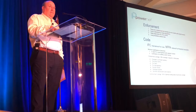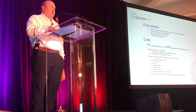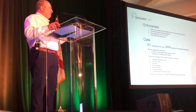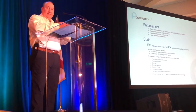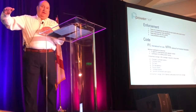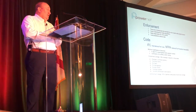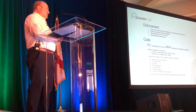It's code from International Fire Code 510. States will adopt one of those two. And then everything is mandated on a local level. So you'll see here that we have code that's set up, and that code tells us what level of coverage I have to have in my building, and it tells me what that signal strength has to be like.